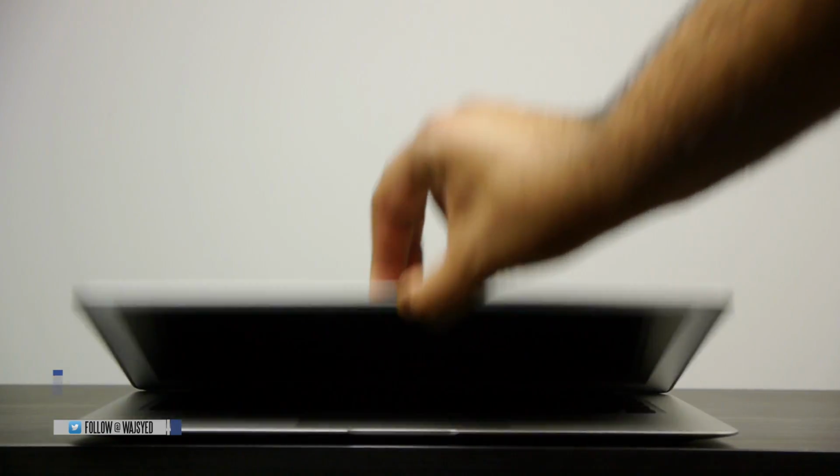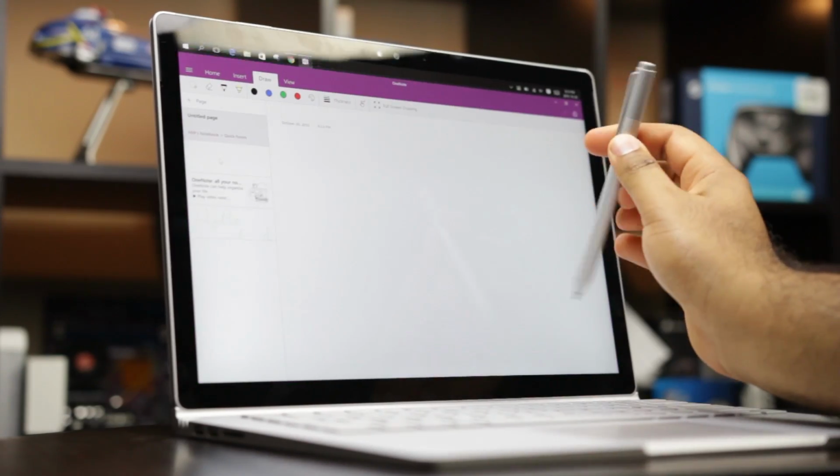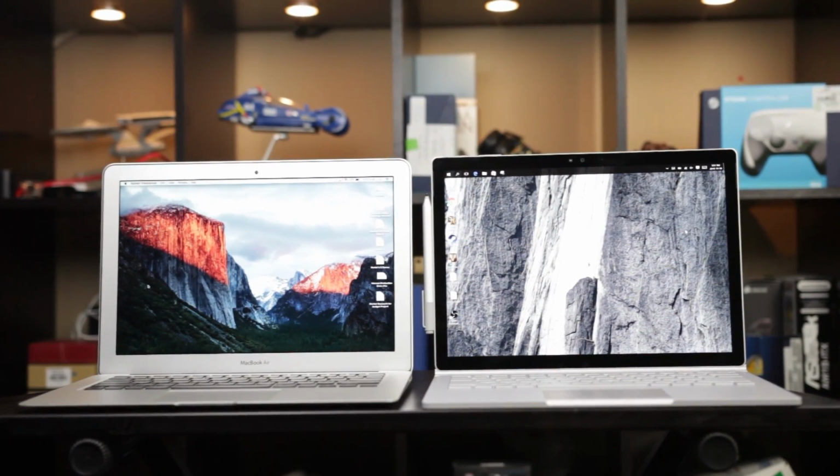In this video we're going to be doing a side-by-side head-to-head comparison between the 2015 version of the MacBook Air 13.3-inch edition versus the all-new Surface Book that we just received. So we're going to take a look at the internal and external specifications, take a look at the design differences, and really determine which one has the most to offer for those of you guys that want a portable yet powerful PC. So if you're interested, let's get right into it.